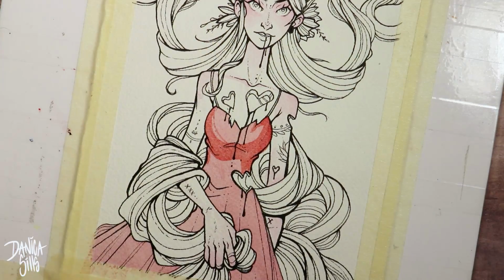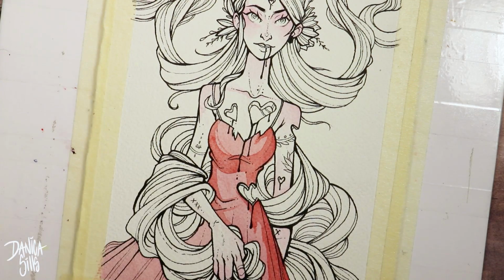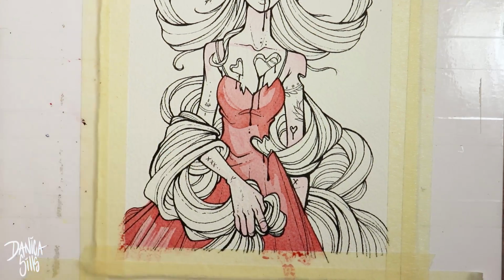You can just go in there and build it up, build it up, build it up. It does mean that you can't get dynamic lines easily and quickly, but it also means that you have complete control over where the thickness and the thins of the lines happen. And I like that control.